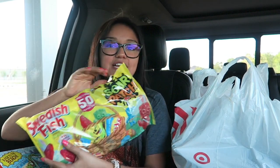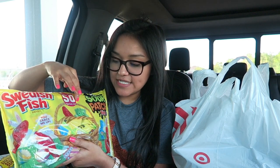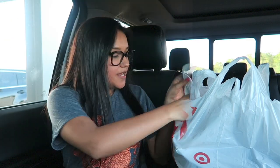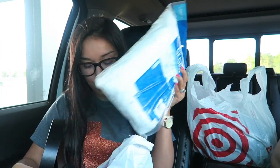Okay, so one of the first items that we got, it's a variety pack. They have treat size bags, and we are going to stuff our Easter eggs. I always try to pick non-chocolate candy because, you know, we're in Texas. It's hot. That stuff's going to melt. Mark had to get cereal. Next up, oh, this is Mark's little claw. He got a new belt, a little belt. And he got some white t-shirts, like little undershirts.